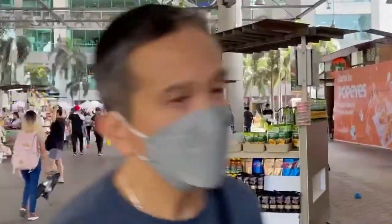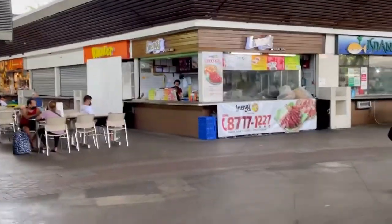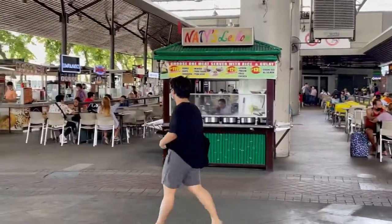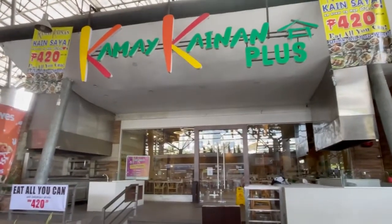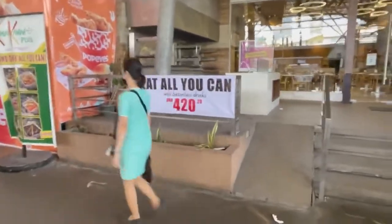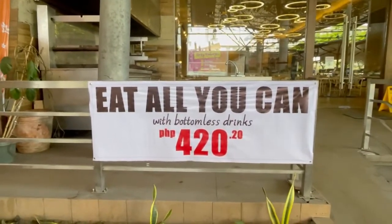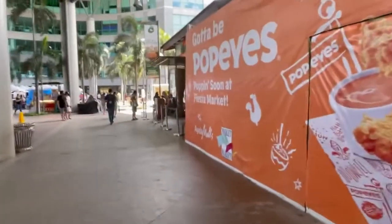Yeah, let's focus on the ones over here. So this part is yung mga tindahan na pagkain like Paddy's, Dinalot, Pineng's, and then those are the chairs kung saan ka pwedeng kumain. So ito guys, isa sa mga buffet dito, itong Kamay Kainan Plus. Ayan, yung presyo, it's eat all you can with bottomless drinks for $4.20. I guess I'm gonna cover this in another vlog. So hindi muna ako dito ngayon, dun ako sa isa. Dito ako guys sa CABALEN. So dito ako magbo-buffet today.